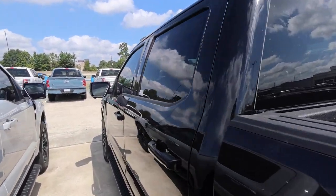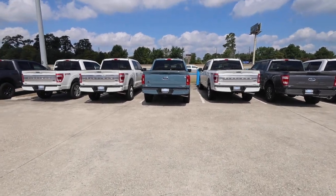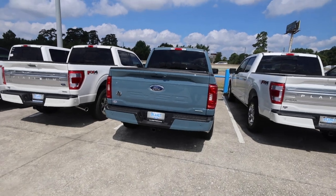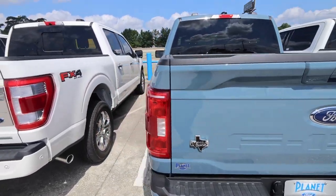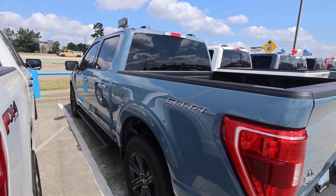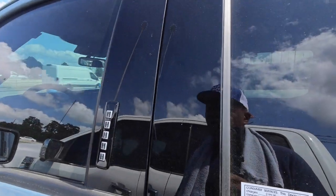Nah. I don't think I want no black truck. Nah. I do like this one over here. I like that blue. Well, I don't know if that's blue. I don't know what color this is. It looks nice. It's a Texas edition. Let's see. Oh, okay, that's a Sport. So let's see what else.